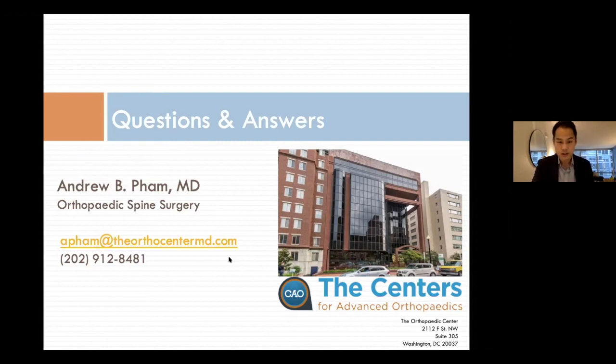Another question, a follow up on the rhizotomy question. Any loss of mobility after? Would movement be affected? Quick answer to that is no. If anything, your movement might improve with the rhizotomy, because you're no longer having that pain, theoretically, from the movement of those joints. So you actually should have increased movement.